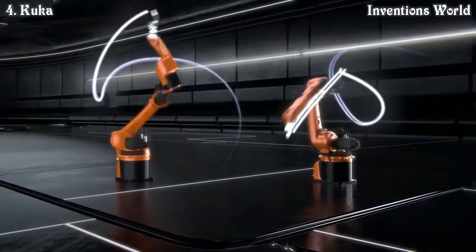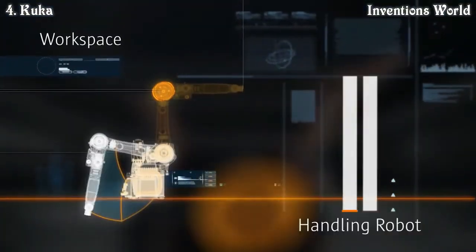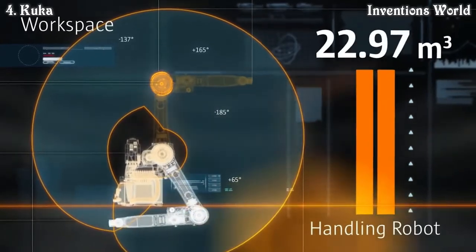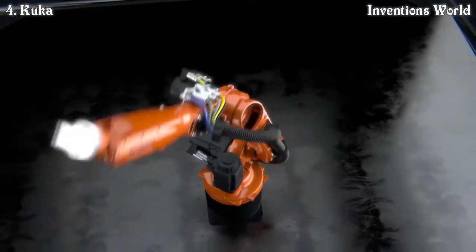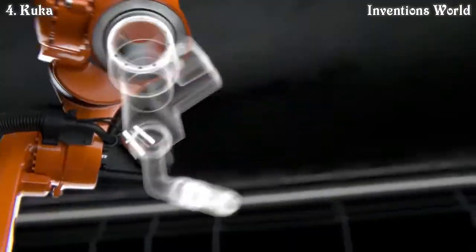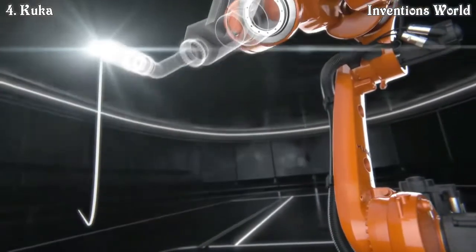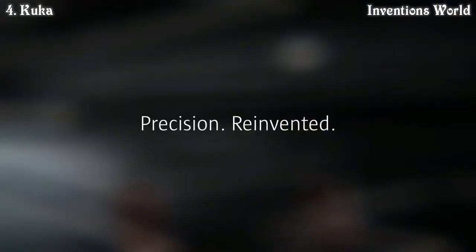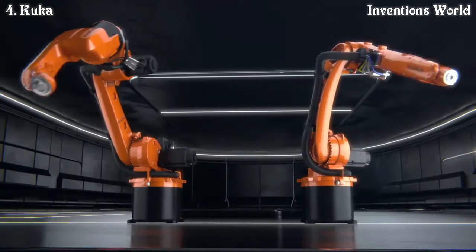For vast availability in changing markets with an impressive reach. Maximum precision and productivity in narrow spaces, whether for handling, assembly, or continuous path motion. We think in solutions so that you can optimize your processes. Lower costs and more profits through unrivaled reliability. 20,000 maintenance-free hours. KUKA Solutions, developed and built for your success.